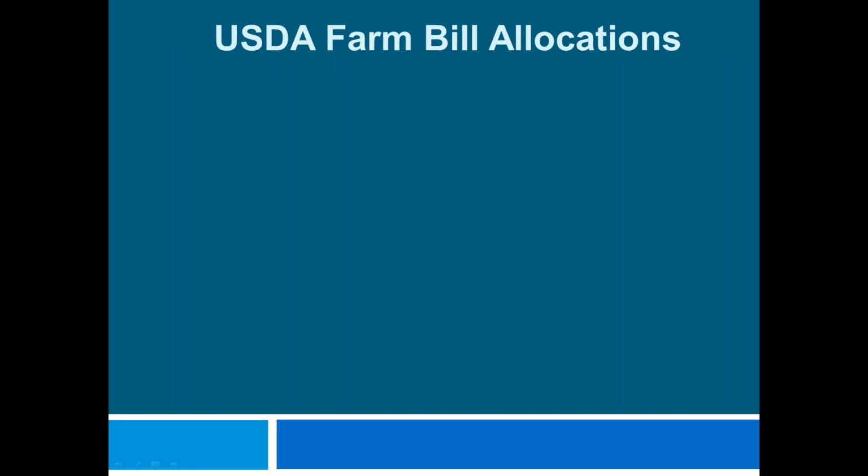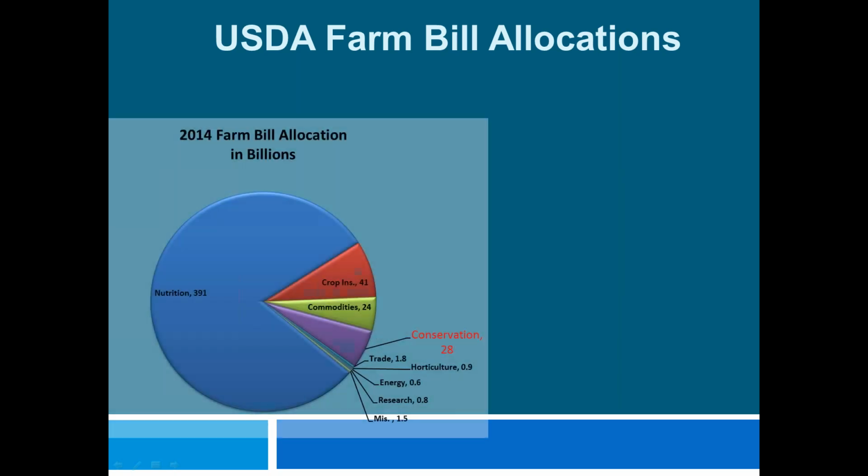So why is it that the U.S. Fish and Wildlife Service is interested, and should we all be interested, in the USDA Farm Bill? It has to do with the allocation. It is by far the largest game in town when it comes to private lands conservation for North America. It has allocated $28 billion through the life of the Farm Bill through 2018.